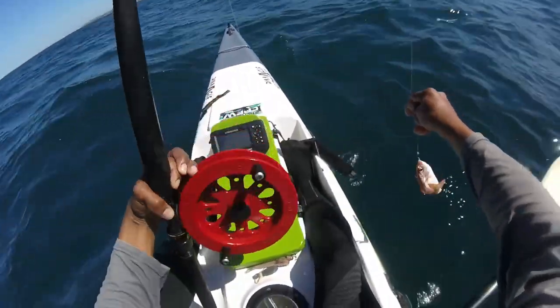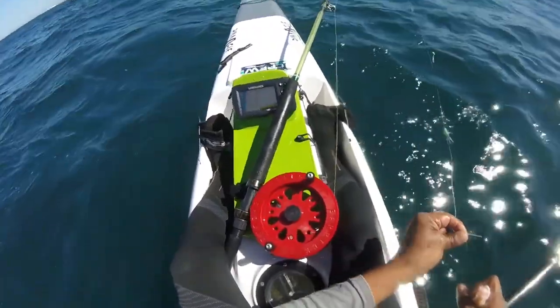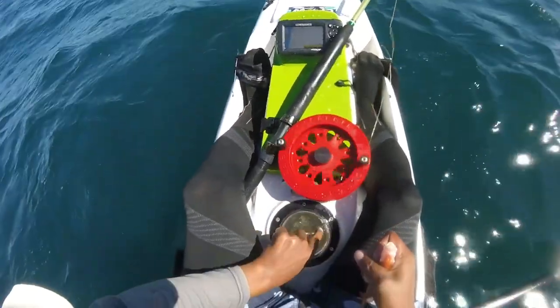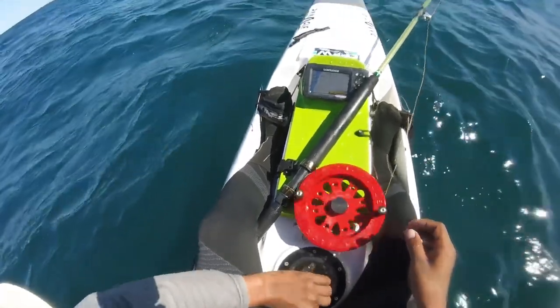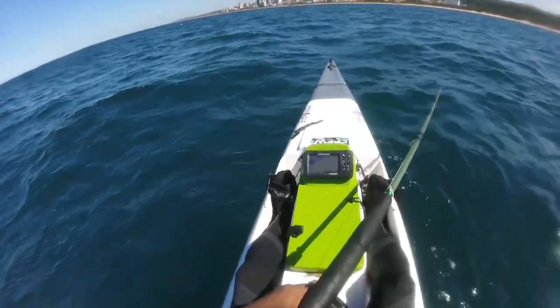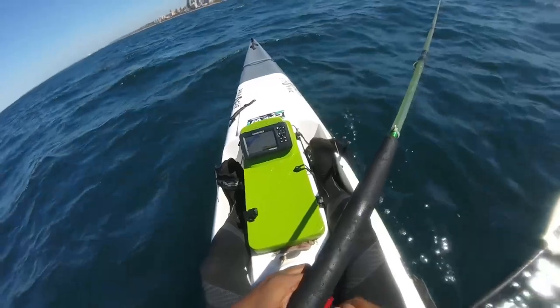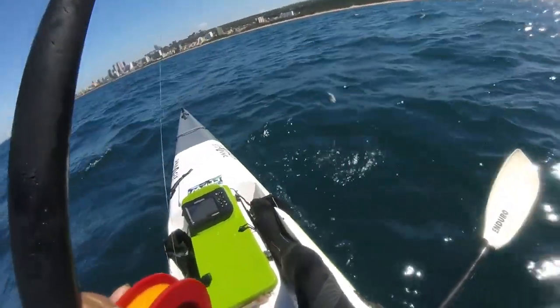Not the best bait, but I guess it's something. There's some bait below us. Looks like I might not paddle all the way to the barge for bait. There's a lot of bait around there. Oh, there's a mossy.